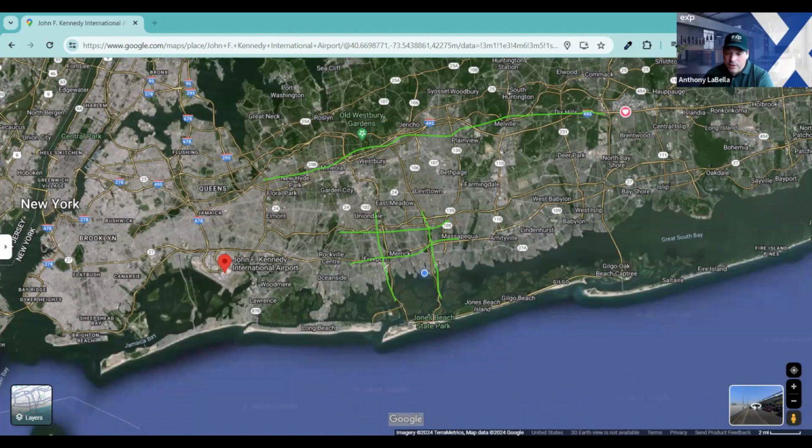So also from here, you have JFK Airport. You would take Sunrise Highway straight down. There's JFK International Airport. And this all depends on traffic and when you leave your house, so don't hold me to it. But with normal to light traffic, you're looking at about 30 to 35 minutes. And then, of course, if there's one accident somewhere, it could take you up to an hour.